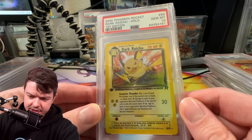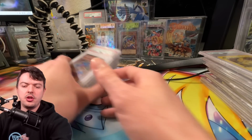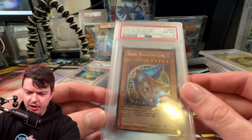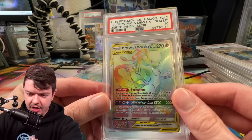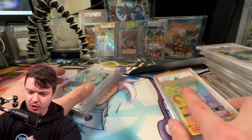We have a PSA 10 Secret Rare Raichu, the first Secret Rare ever released in Pokemon. Ooh, got some more goodies. We got Dark Magician Girl from Magician's Force. I have a higher grade, so I can get rid of this one. We have a Dragonite, PSA 10. We have a Mewtwo and Mew, PSA 10. I mean, all of these come back 10s because the quality was just great at the time.